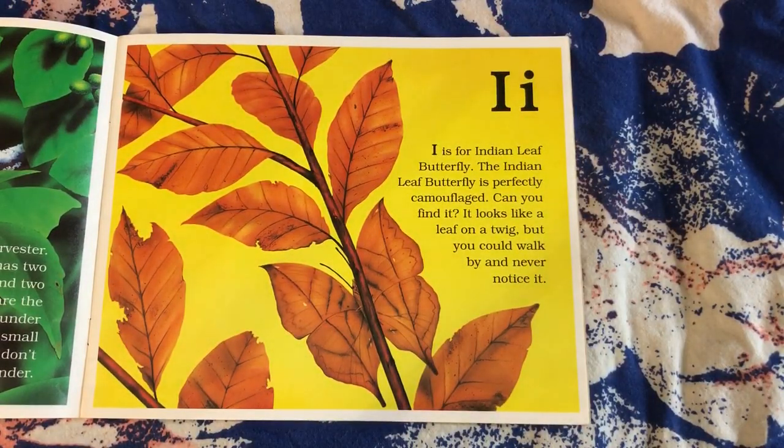I is for Indian leaf butterfly. The Indian leaf butterfly is perfectly camouflaged. Can you find it? It looks like a leaf on a twig, but you can walk by and never notice it.